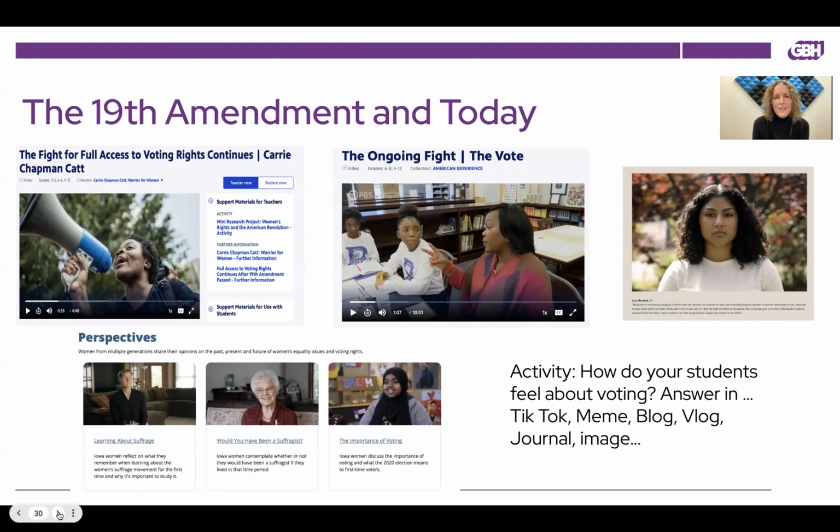This is a great time to use any sort of method that they want: TikTok, meme, blog, journal, and let them use their imagination to express how they feel. Next slide, please.